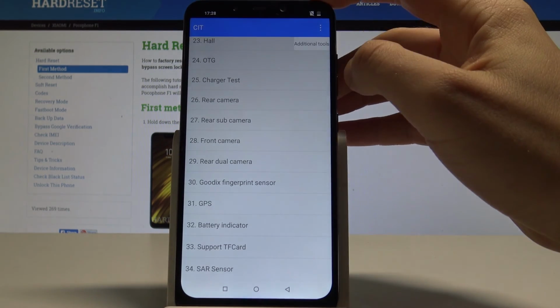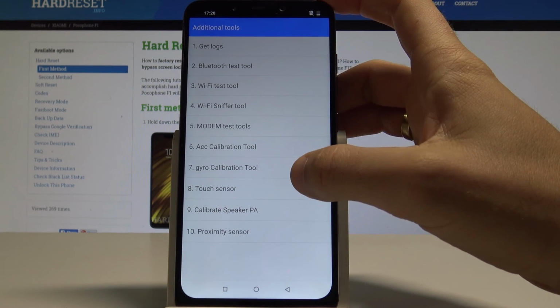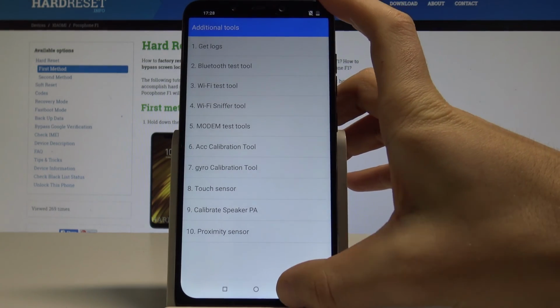You can also use here the more key to see additional tools. Here for example you can calibrate your speaker, you can get logs, or you can perform the Bluetooth test. So that's it, let me quit it.